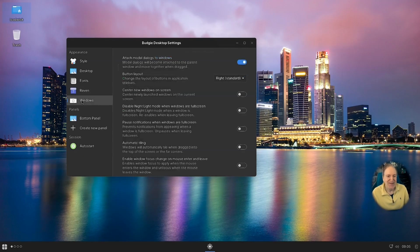Very cool. And then here's some settings for our different windows. So like our button layout here, by default we got them on the right side, but we can move them over to the left and have them over there. So if you're coming over from a Mac or something, then that might be more comfortable. Personally, I like them on the right side, so I'm just going to keep them over there. And then you can center your windows. You can toggle all these options if you want to have it in there.